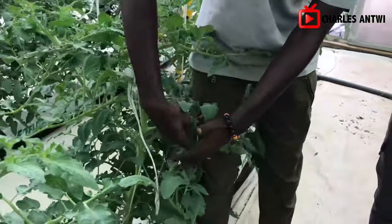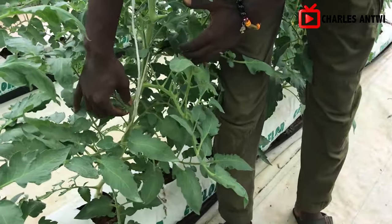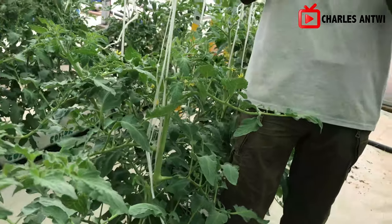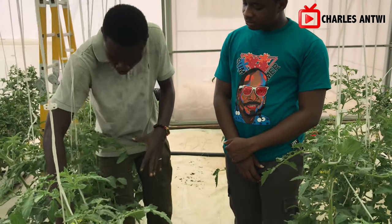Here you can see that our flowers have aborted, because of the erratic temperature we had. Right now, because of the climate change and everything, you just be there and it starts raining. And these are very sensitive plants. But whenever the plant is acclimatized to the temperature, when there's a slight change, tomato can hold it for some time, but for pepper you can come the next day and see all the flowers aborted.